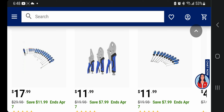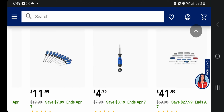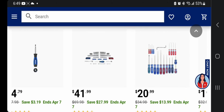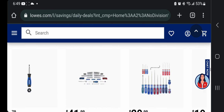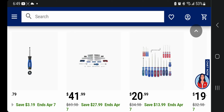Same thing with these pliers, $11.99 on those. And then you got a screwdriver set there for $11. I believe it's a 6-in-1 or something, with some bits, for $7.99. The big one is this one, guys. This one's the big one. Yeah, this one is, I believe, 136 pieces or 135 pieces for $41.